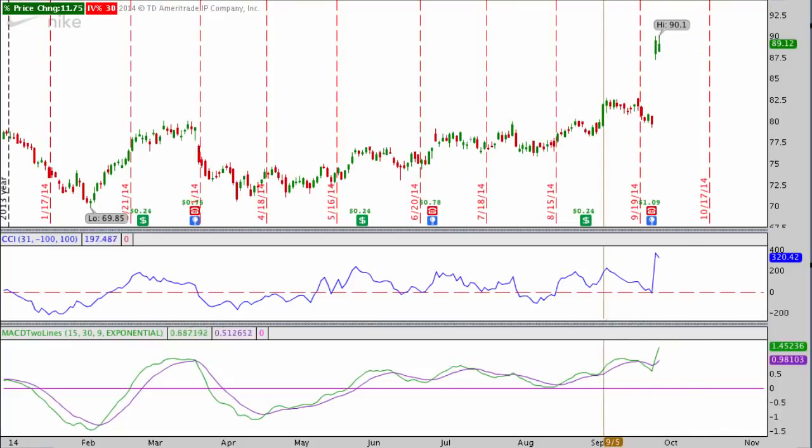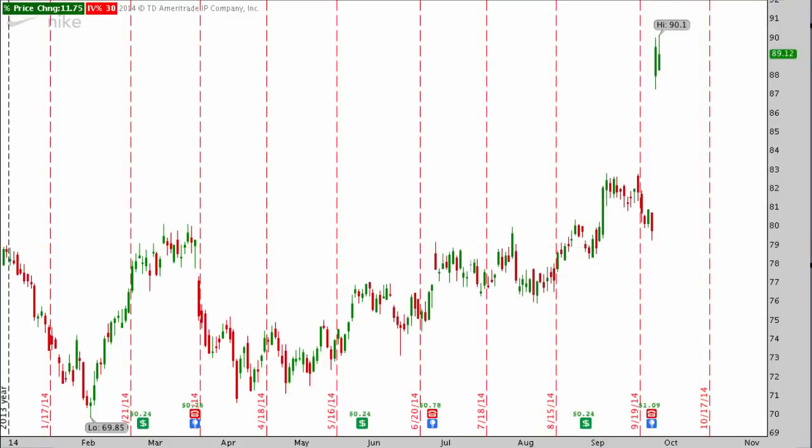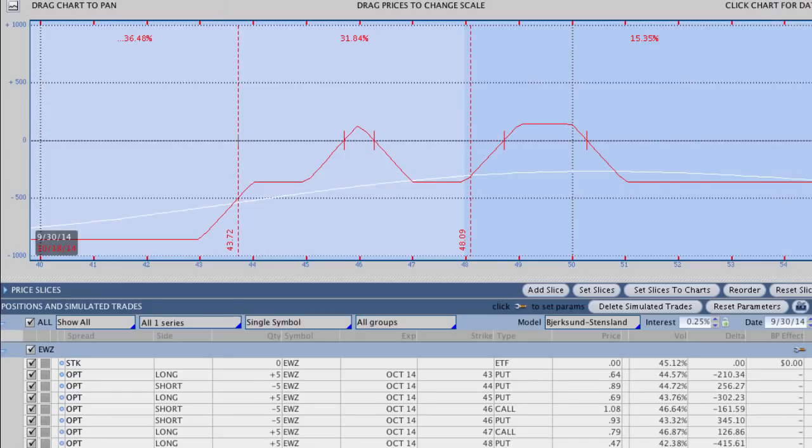Let me just get these studies out of here so you guys don't get distracted by those studies. But you'll see that a couple times before in the past that after earnings happens for Nike, it tends to move sideways for the better part of a month and a half. And that's really what we're playing here, is about the sideways to upward movement in Nike for the next 20 to 30 days, and see if we can't get a little bit of decay between the two options that we bought.